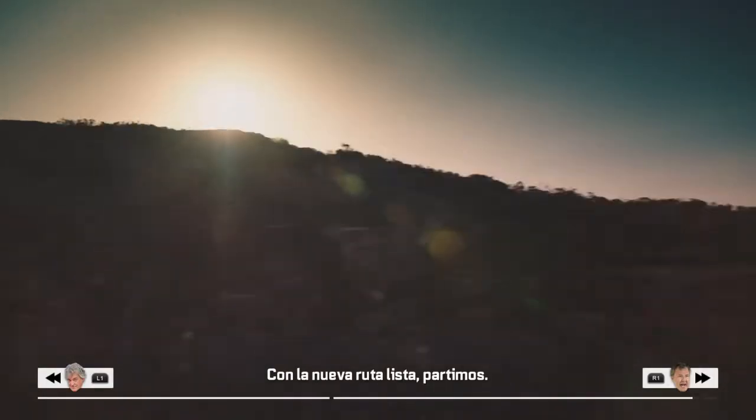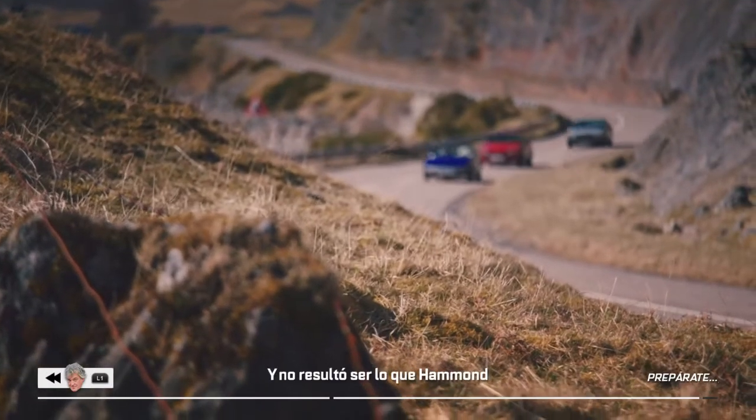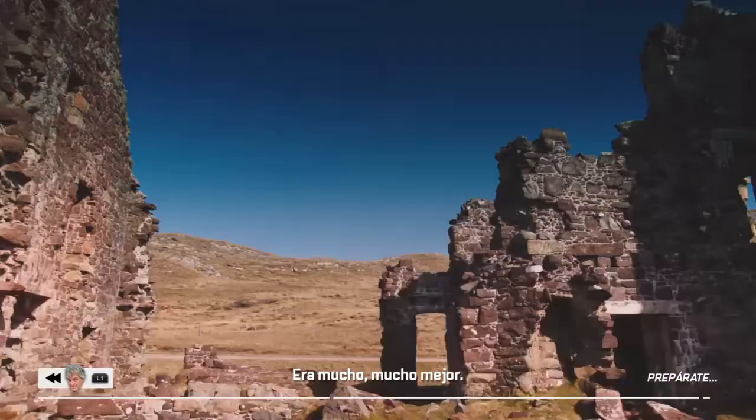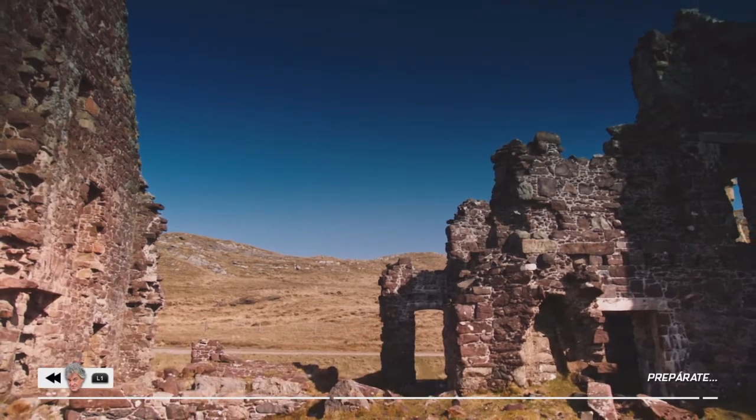With the new route sorted out, we set off. And it turned out that it wasn't quite like Hammond had said. It was much, much better.